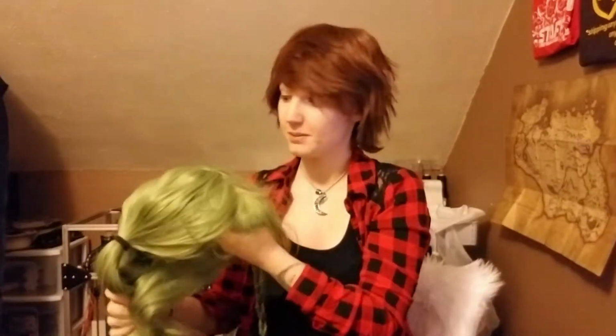But it helps so much in order to keep your wigs lasting longer. I'm pretty sure I'll still be able to get many years out of this baby. I just need to get her back into the beautiful glory that she once was when I got her.